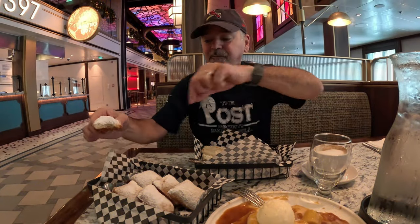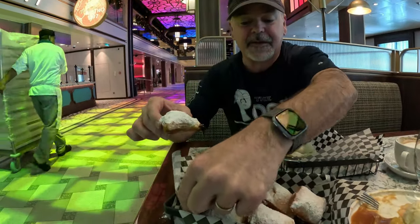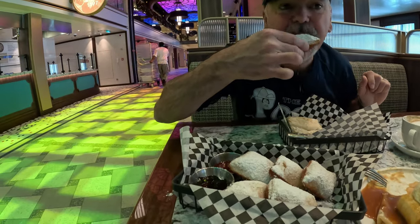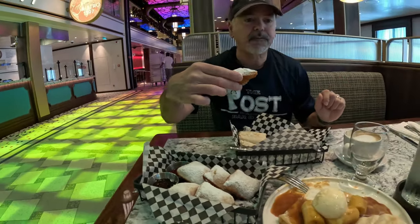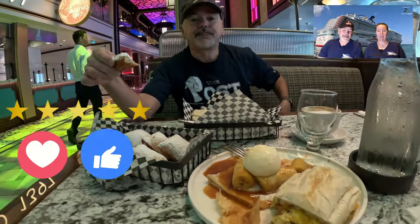These are so good. Holy cow. It comes with a chocolate and a strawberry sauce. Both sauces are very good. Overall, this is kind of what we're going to rate. Definitely giving it a 5.